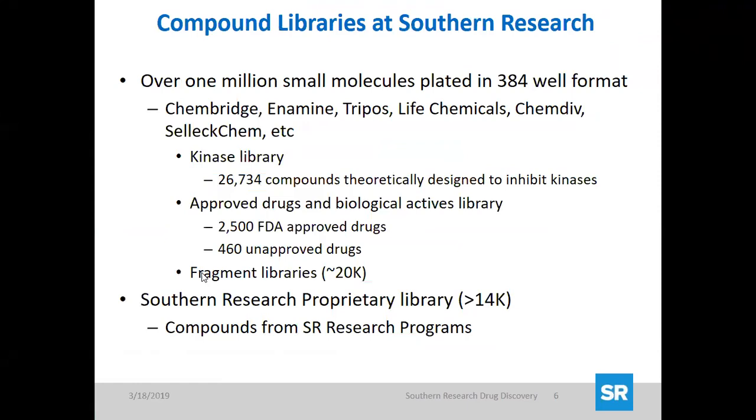On top of that, Southern Research has been in business for the last 70 years, so 71 years. So we have a lot of compounds made in-house, and specifically we have a big nucleoside-based library. So we have more than 14,000 compounds plated from our own repository.